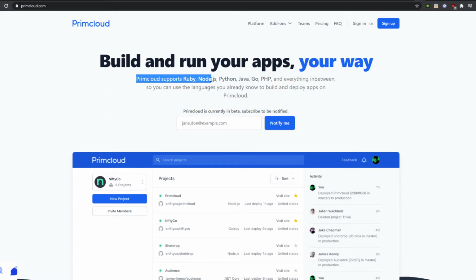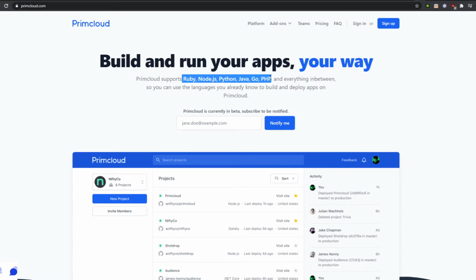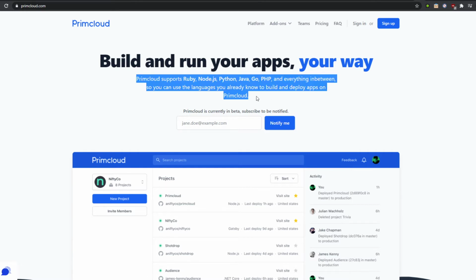Primcloud supports Ruby, Node, Python, Java, Go, PHP, etc., and everything in between, so you can use the languages you already know to build and deploy apps on Primcloud. So basically, this tells you that this is something like DigitalOcean or Heroku, but it's language agnostic, which means that it doesn't matter what language I'm coding in, there's no preference. He'll just take your app and ship it onto the interwebs. Okay, so that's a good subheader. That's how me as a developer I understand this.